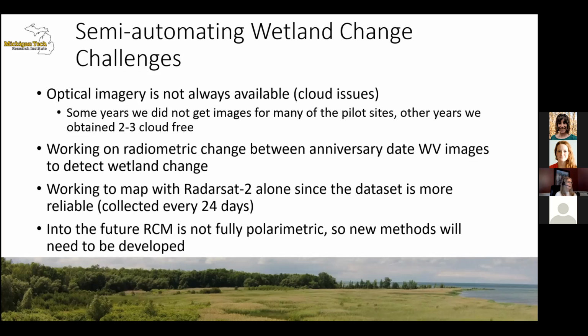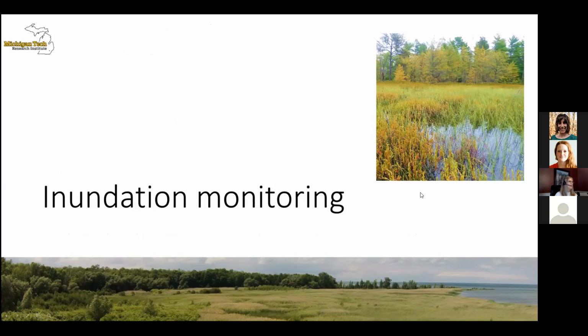And I'll show an example for the black tern where we're working to develop a method where we can automate it a little bit. And then looking to the future, the RadarSat Constellation Mission is not fully polarimetric, so we need to develop new methods for that. So that's kind of a problem looking to the future, but I'm going to shift now to the inundation monitoring.